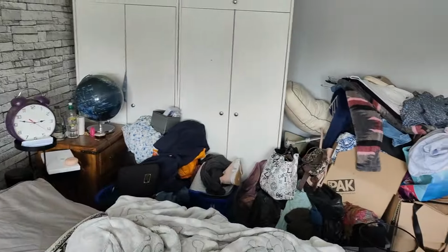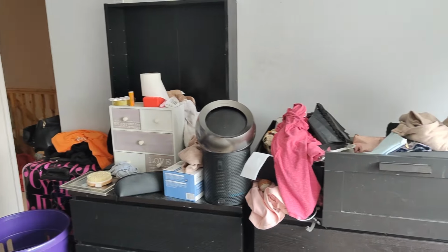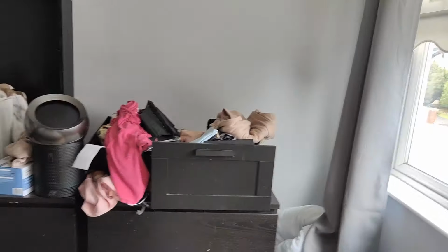So we've all this stuff here to sort out, put away, and along here. And then tonight we're changing out those bloody curtains because those ones don't fit the window.